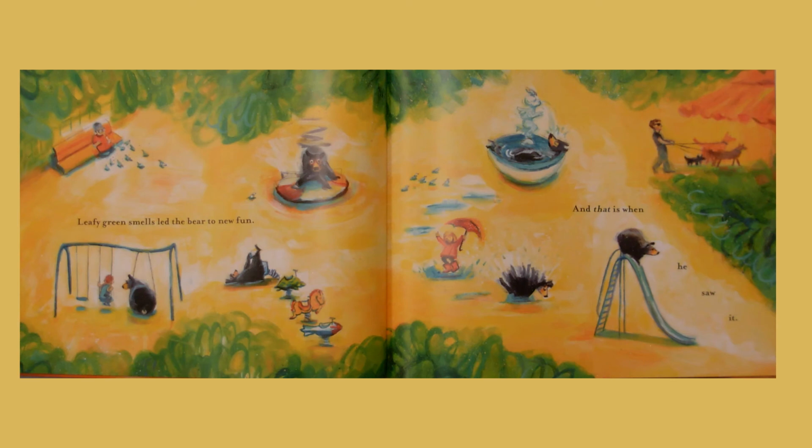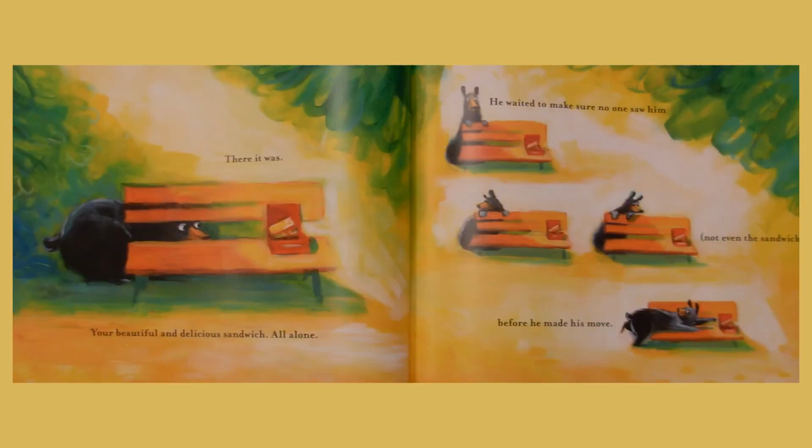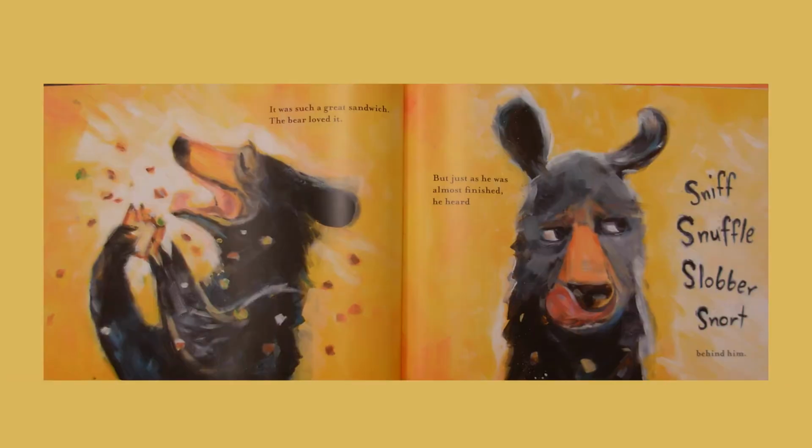Leafy green smells led the bear to new fun. Oh, look at that. He's at the park checking out all the fun equipment. And that is when there was your beautiful, delicious sandwich, all alone. He waited to make sure no one saw him, not even the sandwich, before he made his move. It was such a great sandwich, the bear loved it.